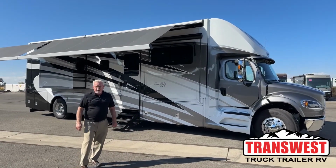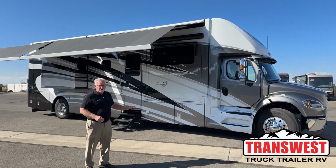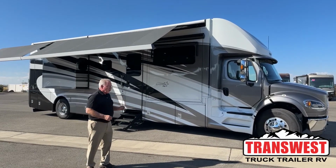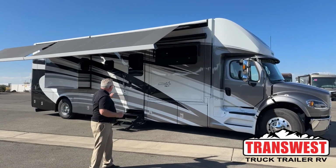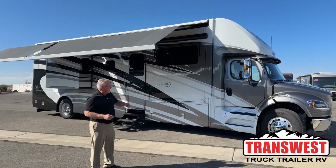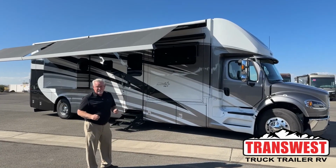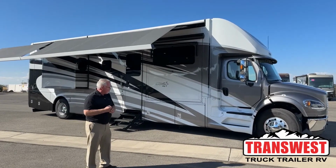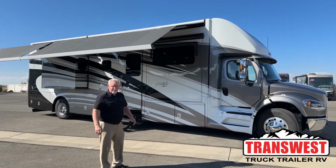My name's Mark Love. Today I've got a really nice used coach for you. This is a 2022 Superstar 4059 floor plan, which is the full wall slide with a bath and a half in it. Really a good layout. This unit only has 13,500 miles. It's in great shape. So anybody looking for a used Super C, let me know if you have any questions on this.